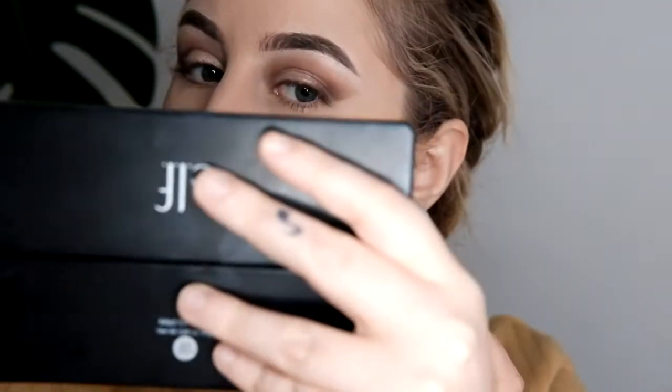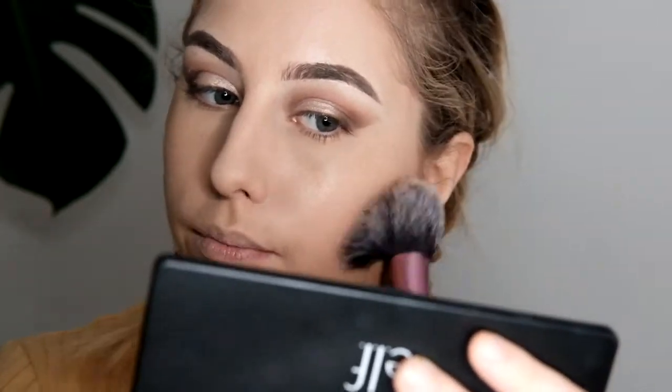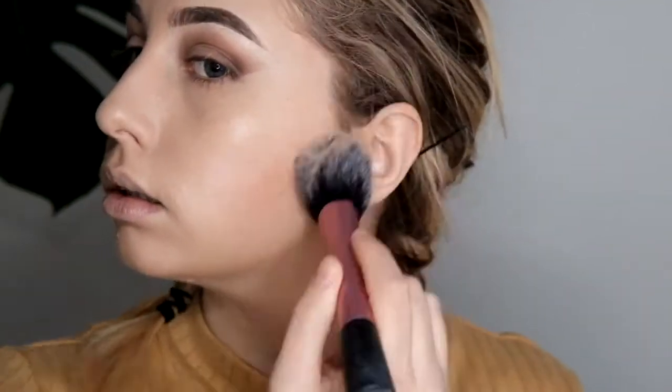Okay, they actually do make nice powder contours. But I'm not surprised, because when I used this on my eyes, it was so easy to blend. So even though this would be way more pigmented than a bronzer or powder contour would be, it's easy to work with. Not that I'm suggesting you buy it for this reason, but I'm just saying.